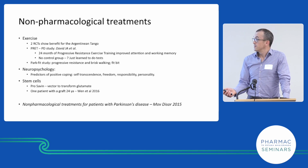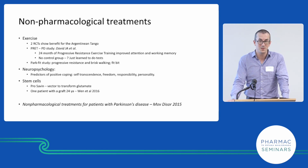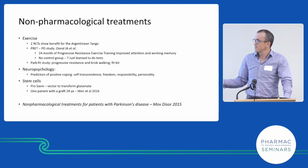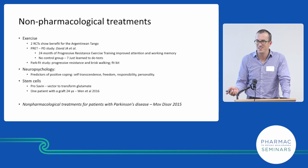Okay. Things which have been shown to provide benefit are exercise. So exercise is something simple to prescribe. It's probably got the most evidence as a disease-modifying treatment in Parkinson's. So I often tell people to do exercise, and it doesn't matter what kind, really. Aerobics probably better, so do something that increases your heart rate. So 30 minutes 3 times a week. People have done trials in the Argentinian tango and various, but it doesn't have to be the Argentinian tango.